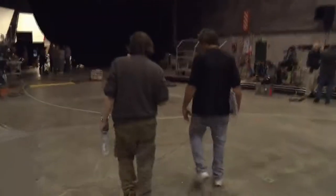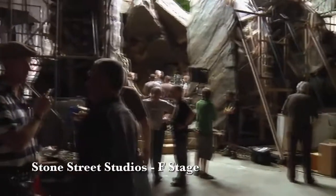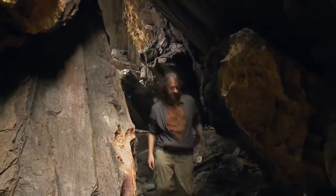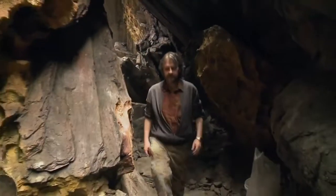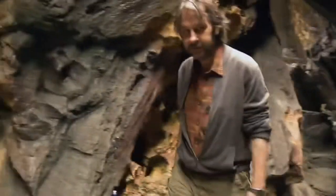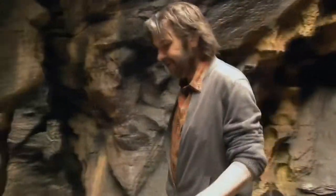This is where we're going to be shooting at the very beginning of our shoot. It's the goblin tunnels below the Misty Mountains. It's a very iconic scene in The Hobbit where Bilbo has an encounter with, well, you know who it's with, don't you, if you read The Hobbit? No need to spoil it for anybody that hasn't.